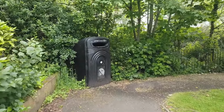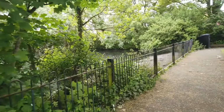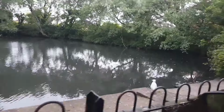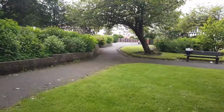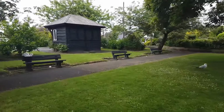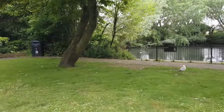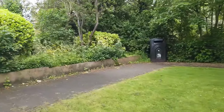So I'm in between Cleveleys and Thornton, by this little duck pond, which is quite beautiful, and behind it some of the most exclusive houses outside the Fylde. When I say outside the Fylde, I mean not the ones in Liverpool, in that area, but these are in Thornton, I think, or Cleveleys, one of the two.